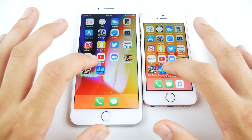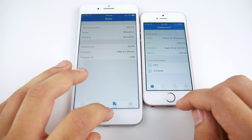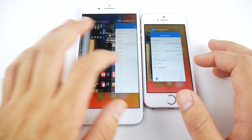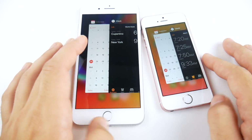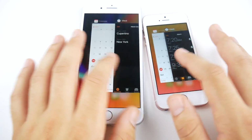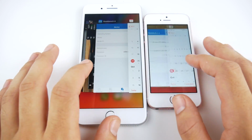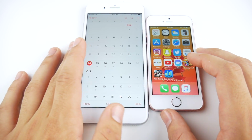So what about Geekbench? And Geekbench opens about the same. So I'm really not seeing any differences with day-to-day tasks here. So what about the multitasking? Going through the multitasking, you could see about the same. I do think that the iPhone 8 Plus feels a little more fluid than the SE when it comes to this multitasking though. I gotta be honest with you there. But going through the applications themselves, they hold them in the background pretty well on both devices.